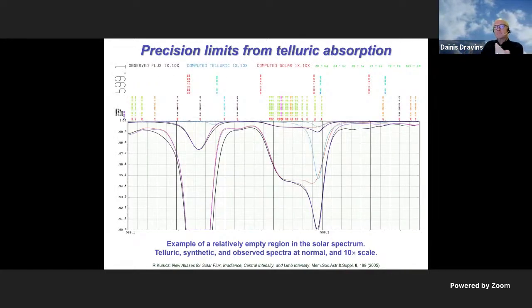And here from some work by Bob Caruso, he has synthetic spectra where this is just some clean region somewhere in the optical. In the telluric, we have the blue curves here, both in the nominal strength and then 10 times amplified. Okay, this is the scale here. This is from 0 to unity for the full, and then amplified 10 times. And these sort of small absorption lines, they're all over.